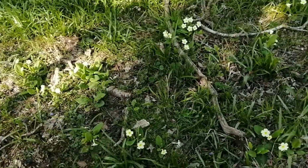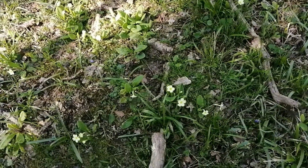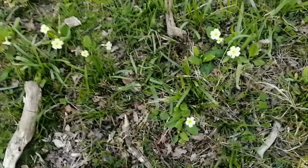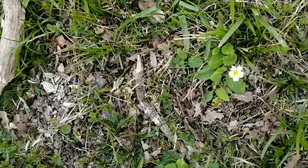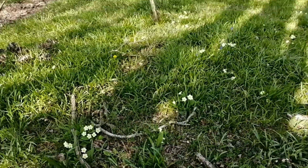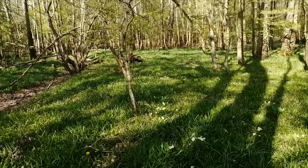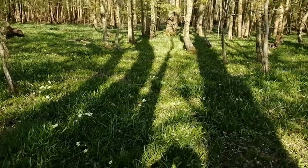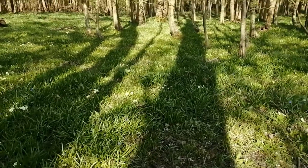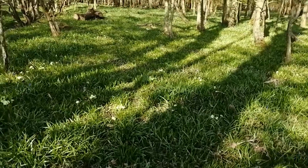So these are bluebells, and in between the bluebell patch there are primroses. These are this year's primroses, a couple of years' growth. They're single plants. They haven't grown into clumps. It will be interesting to see next year if these have grown into clumps. But the bluebells seem to have the upper hand here. But the primroses are trying to find their own niche in here, which is very interesting.